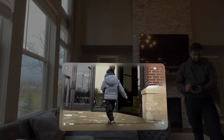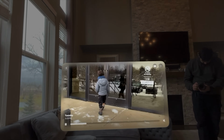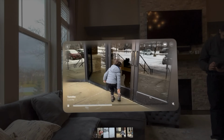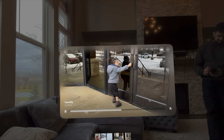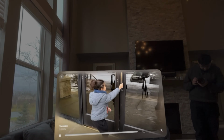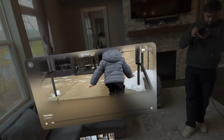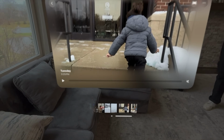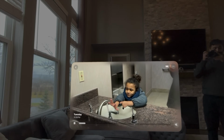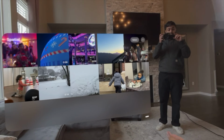All right, spatial video. Oh, that's super cool. It is like a 3D video. I definitely can see the depth in this video. I wouldn't say it has that same wowness factor of it popping off the screen per se, but it definitely has some depth behind it. Let me see if I can grab the screen. Oh, I got plenty of spatial video. All right, can I grab the screen? Oh, here we go.